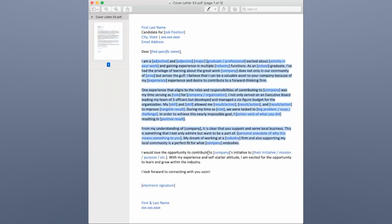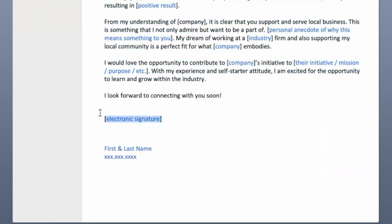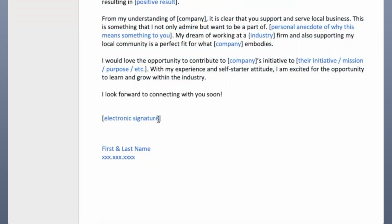Now, we're gonna skip down past this bulk. This is kind of the meat and potatoes, which we will talk about at the end and how to think through this part. But from a formatting perspective, you want to remember a couple things down here at the bottom. You want to put in an electronic signature. So I have it says electronic signature here.